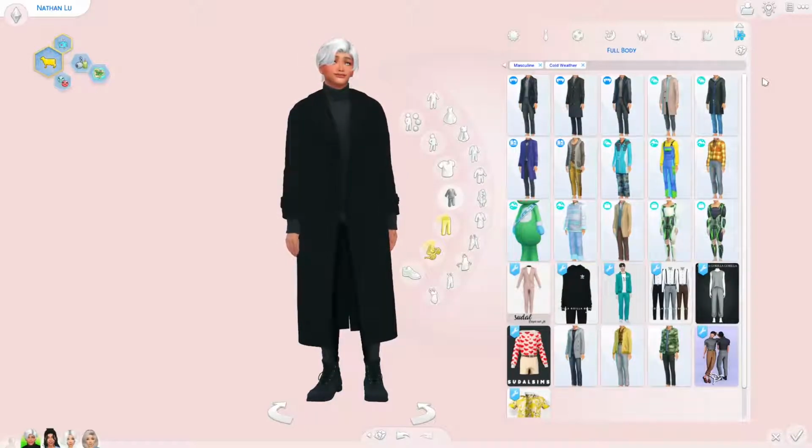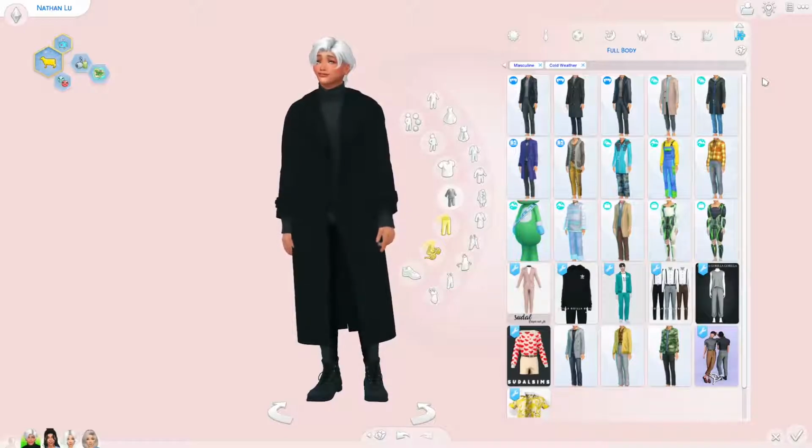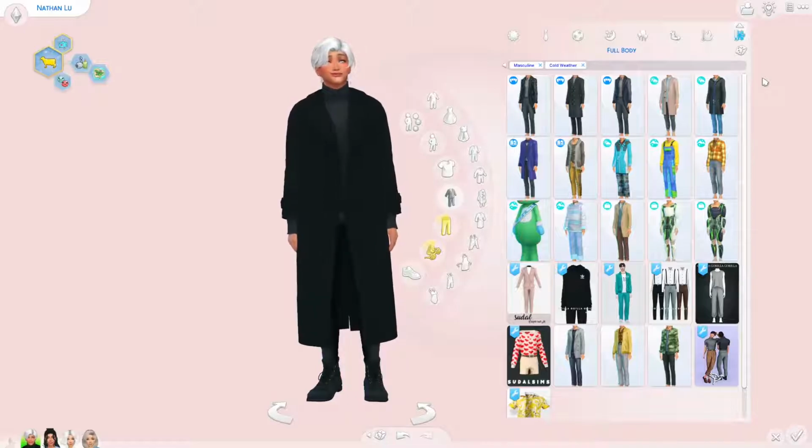And this is his winter look. I wanted to give Nathan a long coat. I feel like it just fits him nicely. Everything's all black for his outfit. So that's how Nathan looks.